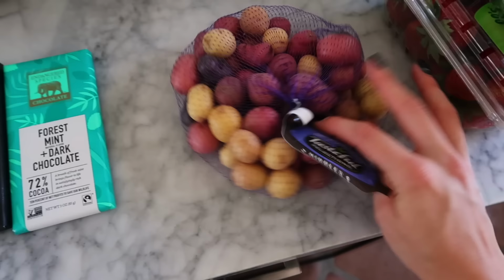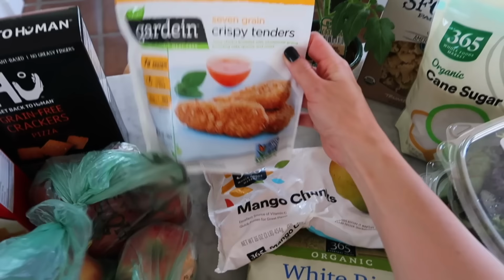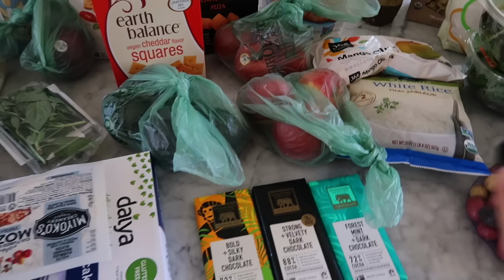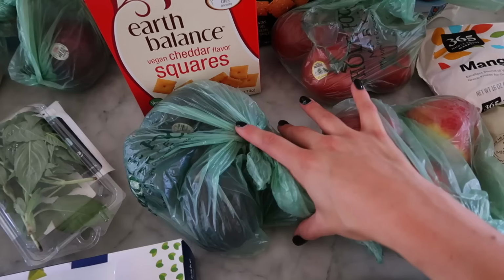I thought these little potatoes were adorable if we cut them in half or just bake them like this. Some jasmine white rice, mango chunks, some Gardein crispy tenders. We always have a package of these in our freezer. Some apples, tomatoes for our bagel sandwiches. We've been doing a lot of bagel sandwiches with tomato, onion, avocado, all that good stuff. 5 avocados, some chocolate.